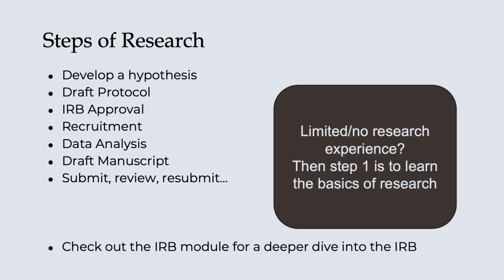What are the steps in conducting research? So you want to develop your hypothesis. That's the question that you're answering or the hypothesis you're testing. You draft your protocol. You have to get IRB approval, especially if it involves human research. Then you recruit and collect your data. You do your data analysis. You draft the manuscript. Then you submit that manuscript to journals.